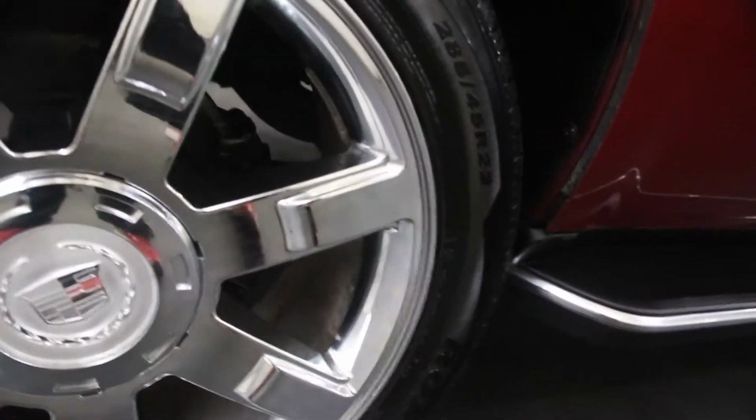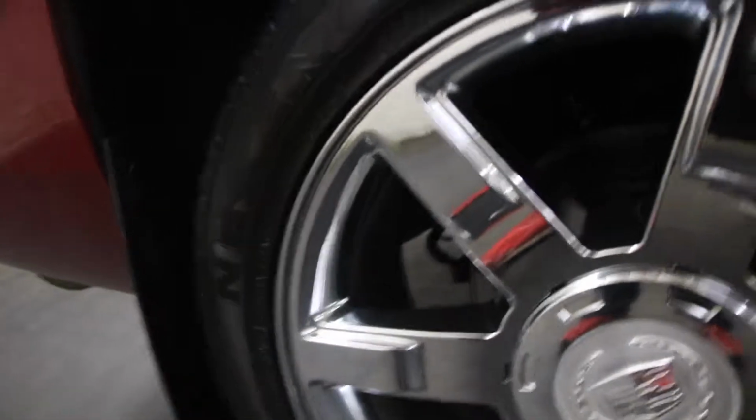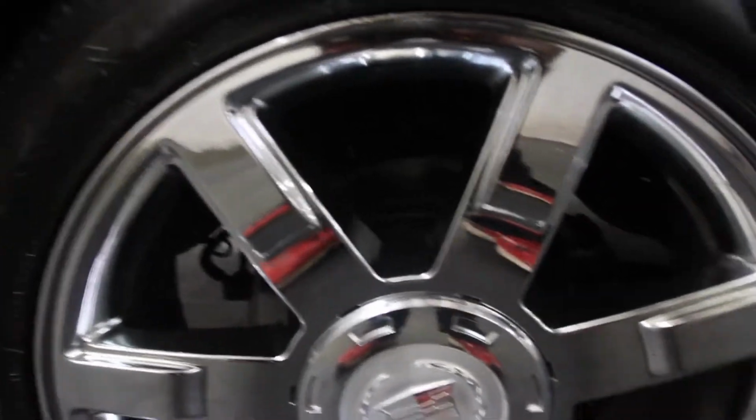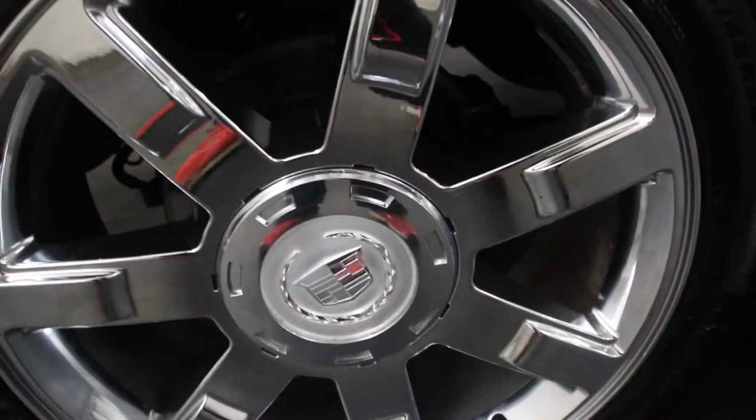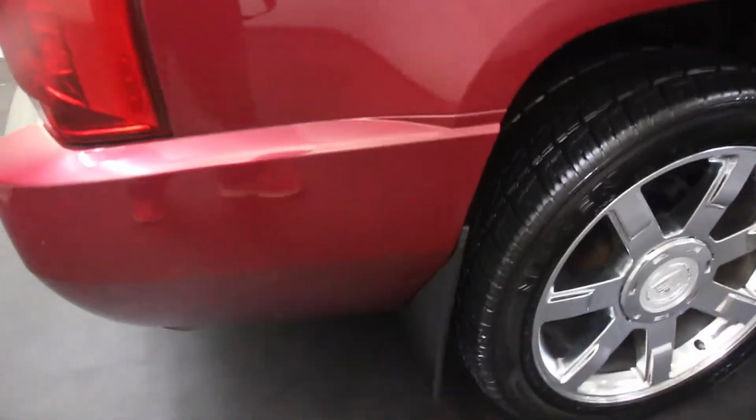This running board's fine. There's really no chipping on this rim. Both back rims have no chipping on them and no curb rash. So tire depth on this back tire is the same, all four tires have the same depth. They're essentially new tires. So as far as imperfections on this side, I'm not seeing really much here.